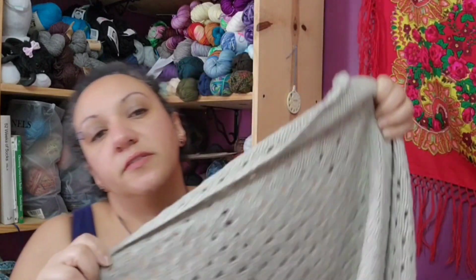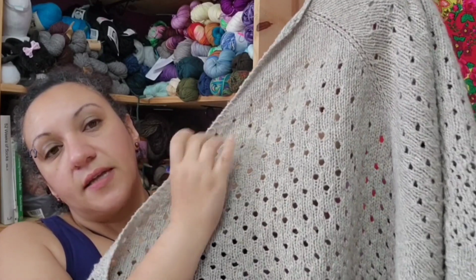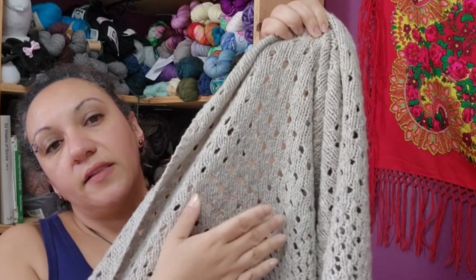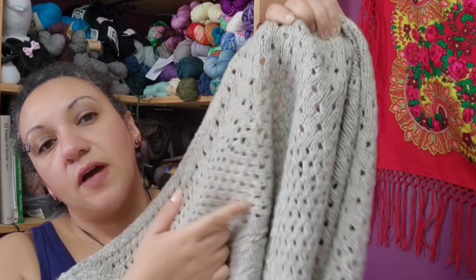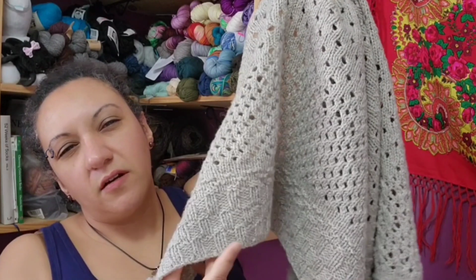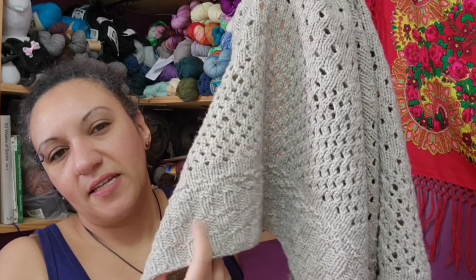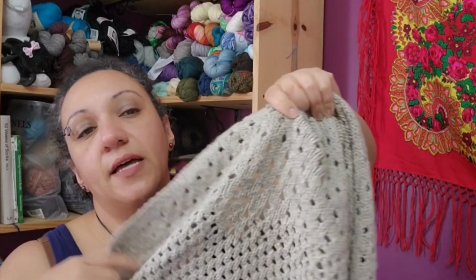What the cardigan does is it starts off with this section up top with a lot of space in between the eyelets, and then you go down to this section and the eyelets are a little bit closer together, and then down here you have a whole bunch of eyelets. And then here, I don't think this was part of it. I think this was just something I did, and then I extended it because it wasn't long enough for me. But the whole point of the design are all these eyelets.